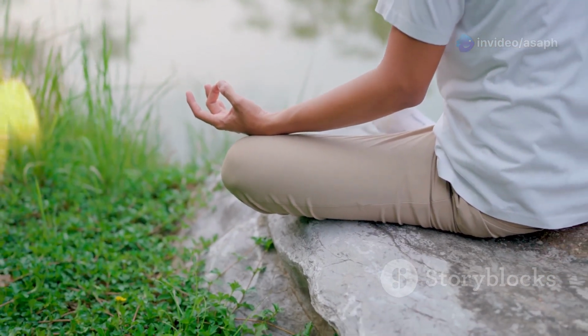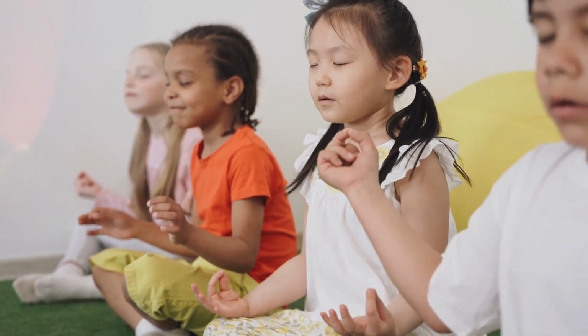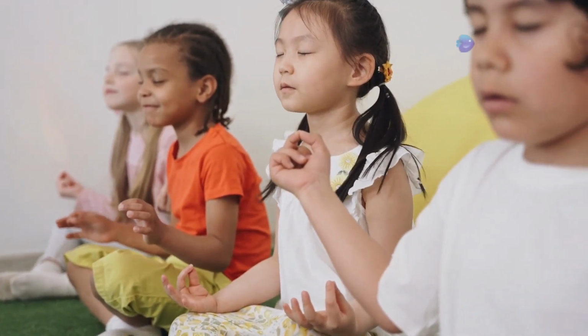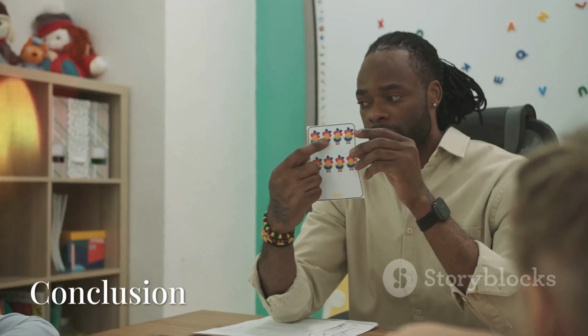Practice mindfulness with visuals. Engage in mindfulness exercises that involve visual elements such as visualization techniques to reinforce learning and reduce anxiety. For example, close your eyes and visualize the information you learned during your study session.